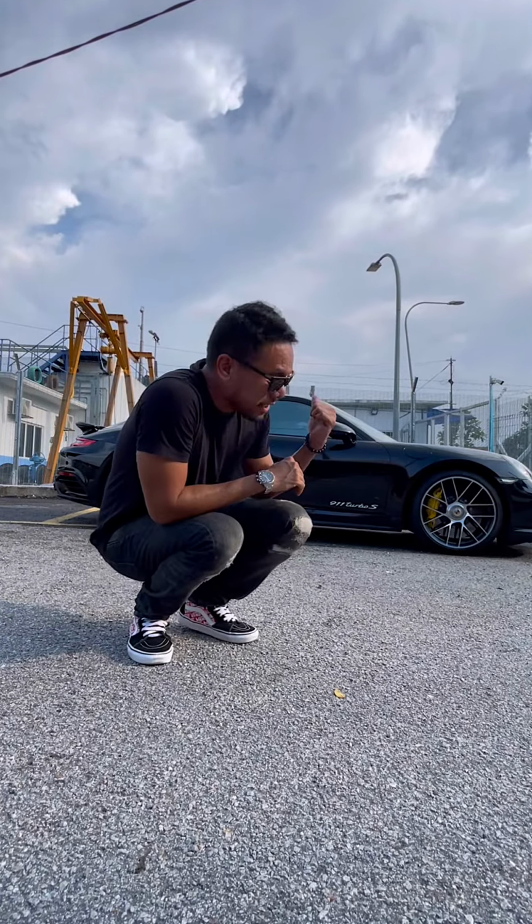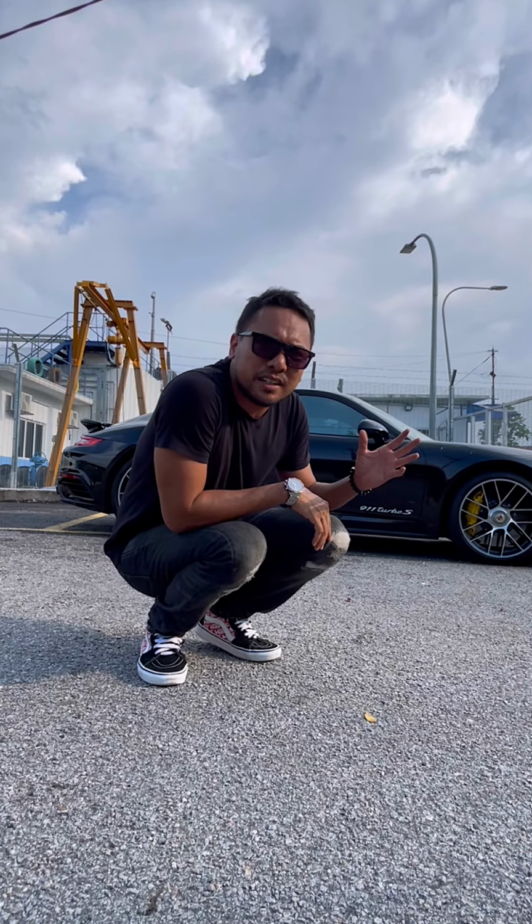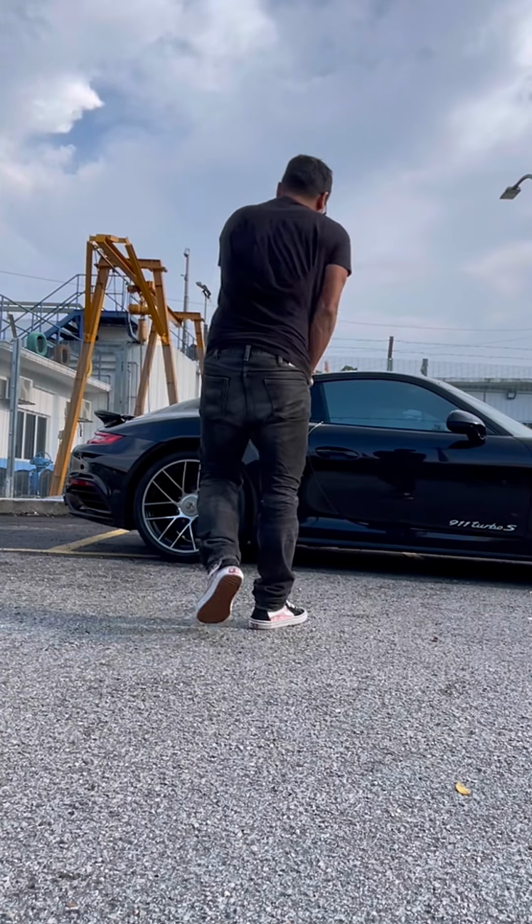But before I start, I just want to show you the exterior, what it looks like when I push the spoiler and the front lip buttons. Got a key here.